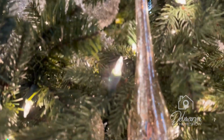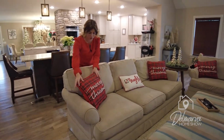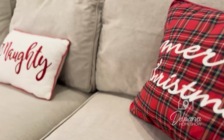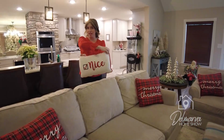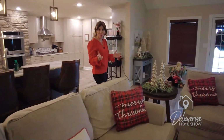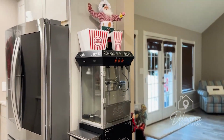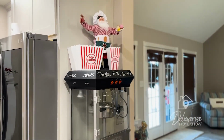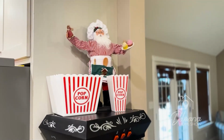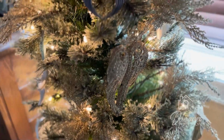What a beautiful tree. Your couch decor for the holidays is not complete without decorative pillows. We've got Merry Christmas here in plaid, and then we've got the naughty pillow, nice on this side, but we're gonna go with naughty this year, of course. Come over here and check out this popcorn maker with Santa on top as well. How cute is he? He's got his cooking apron on, cupcakes, and a gingerbread man as well. How cute is that?